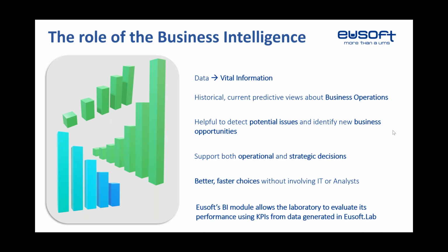Okay, it can also be a helpful tool to detect, as I said before, potential issues, but also to identify new business opportunities. It can also support both operational and strategic data-driven decisions, and better, faster, cleverer choices without involving a big meeting with brainstorming or a specialist analyst, because the job will be done by the tool itself. Okay. Also, as I mentioned before, the use of BI modules allows any lab to evaluate its performance using key performance indicators, KPIs. They are retrieved straight away from the data recorded and generated in Eusoft.Lab.